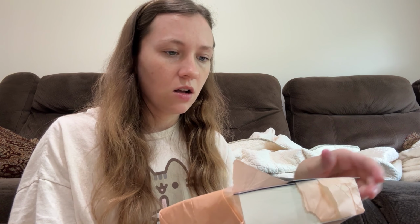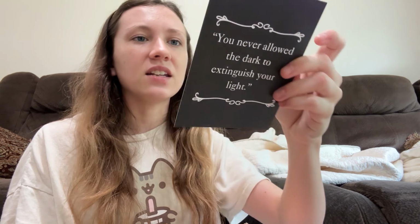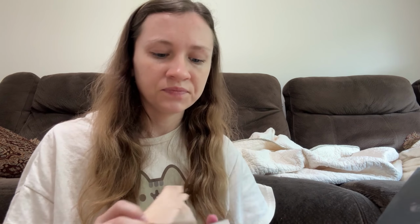Wait. Whoa, look at that photo. That's so cool. You never allow the dark to extinguish your light. Oh my gosh, that is so cool. So this book is called, ooh, I love the feel of this cover. It's soft. Okay.